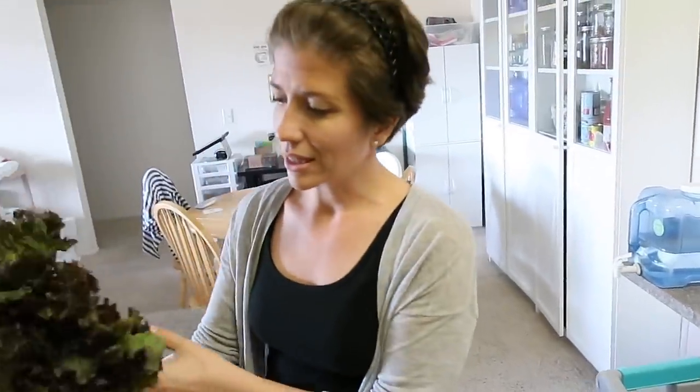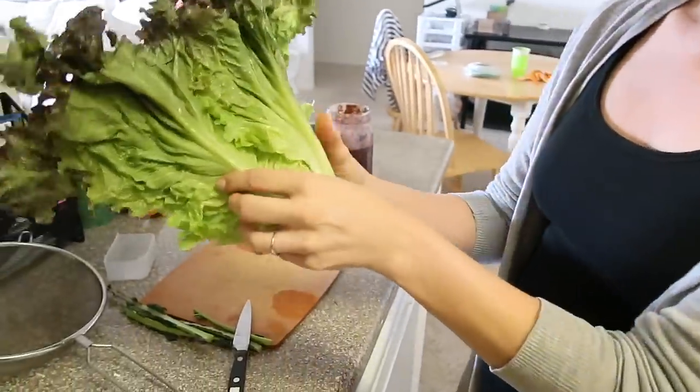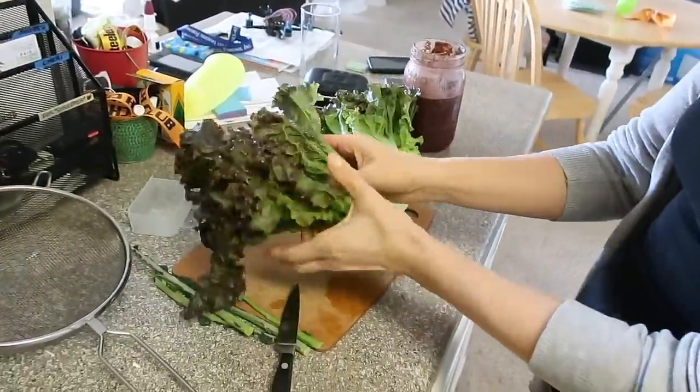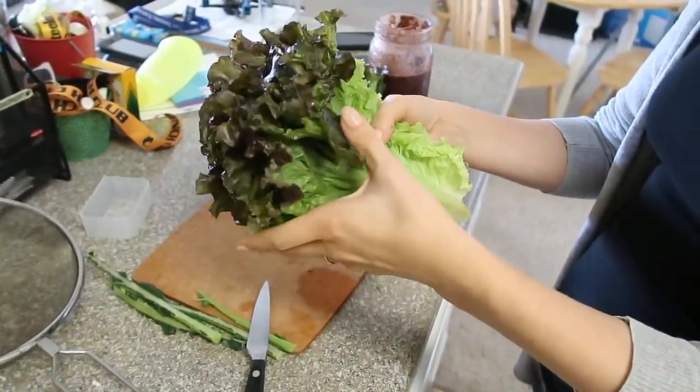Red leaf lettuce looks like this. It looks like green leaf lettuce but with red at the top. And we're just going to be using a similar amount as the romaine. I'm going to take off about 4 leaves here, maybe a little bit more. I'm going to just rinse this and dry it, and then we'll chop it up.